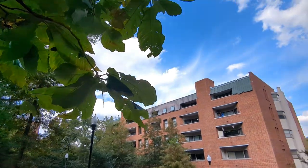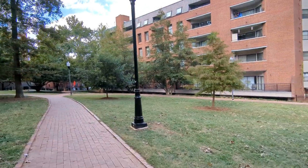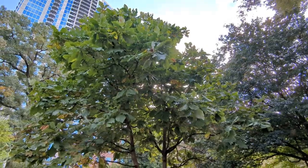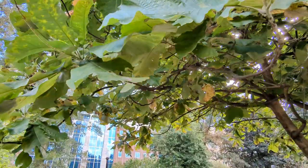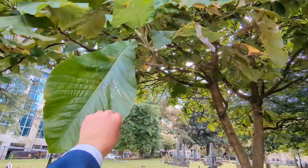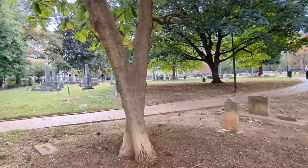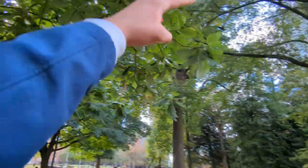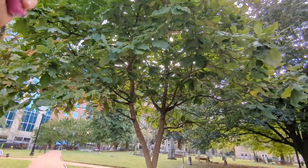What kind of tree is this? I like this. I see these sometimes. Look at this. It's a very big leaf. What kind of tree is that? Take a picture of this leaf of it. I want to find out what kind of tree this is. Get a picture of the trunk. This looks like it's more native to the southeast. I think I see more of these near the coast.